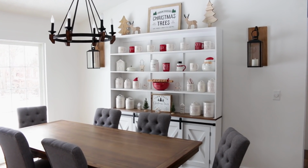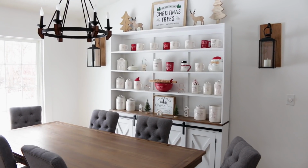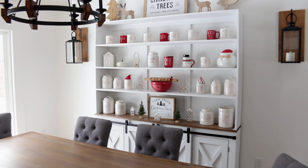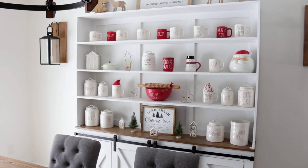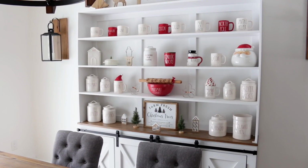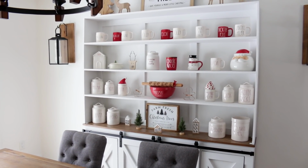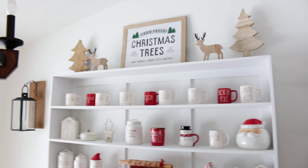Normally I do some garlands in here, but like I said, I was kind of just keeping it on the simple side this year. I've been really busy and I didn't have as much time to put up as many decorations as I normally do. So as you can see, my hutch is just covered in Christmas decor. I absolutely love the way the hutch came out. This hutch is one of my favorite things ever. I love that my husband built this for me.